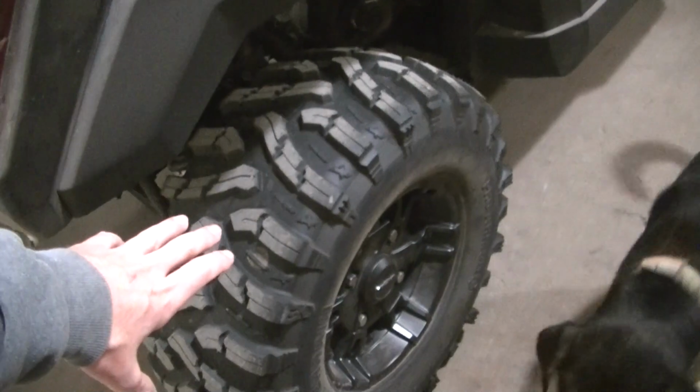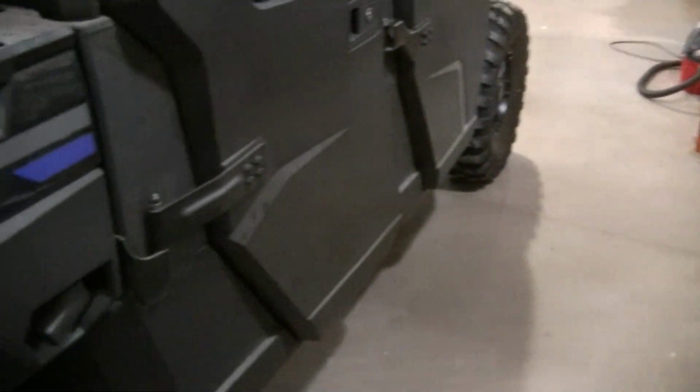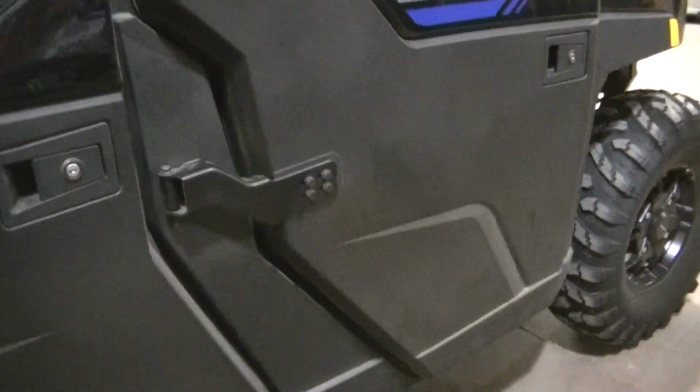29, 11, 14 for the tires back here. 29, 9, 14s for the front, a little wider in the rear. It's a little dirty. I've been running it. I think I got close to 70 miles on it now.